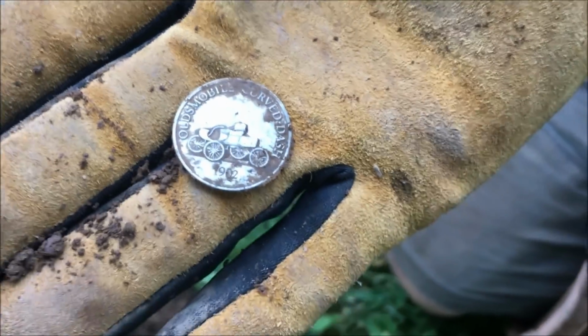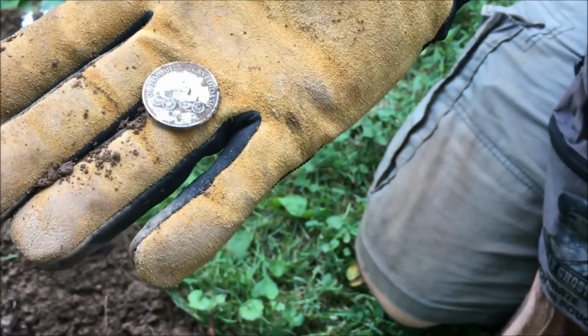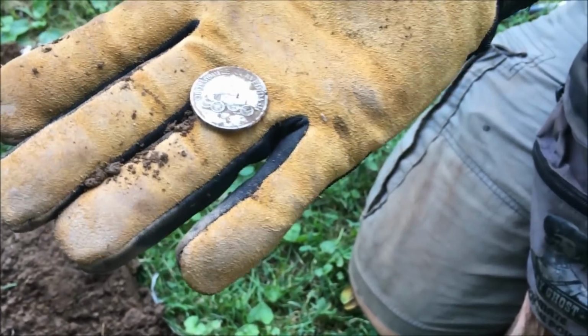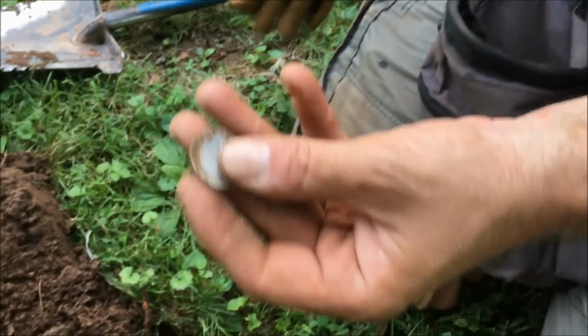Man, Paul, I'm sorry. I thought it was going to be like a capped bust quarter because it was so deep. And I saw that silver edge. I said, oh man, this is going to be amazing. All right, I got to go catch the bus back to my area. Man, I'm sorry. Paul's behind that tree.